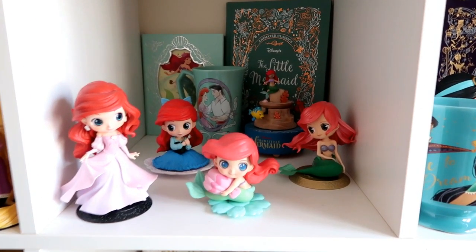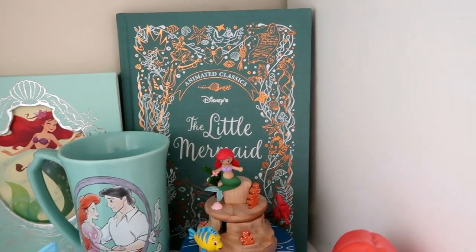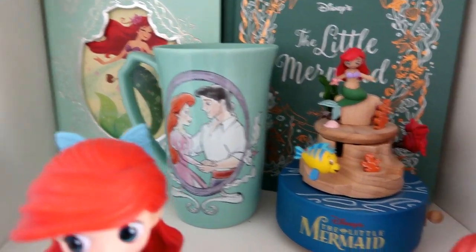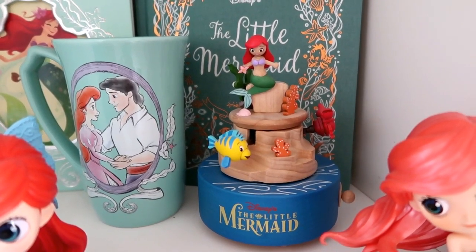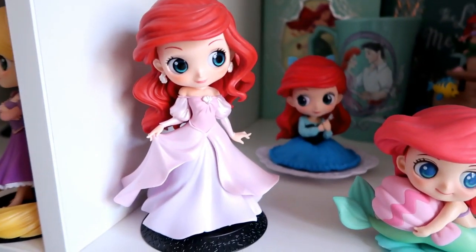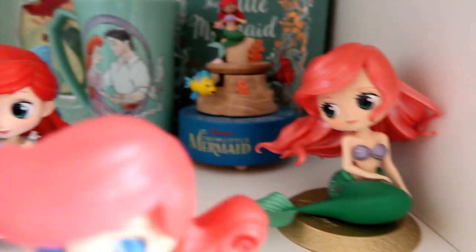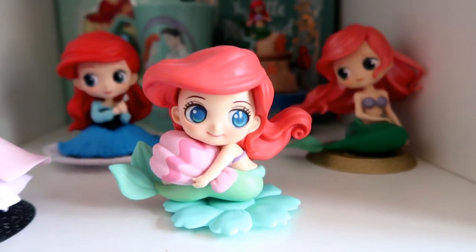Ariel. So I have another animated classics book here. I have the Art of Ariel notebook. I have this gorgeous mug. I have the Little Mermaid music books. Then I have a few cute poskets. I have Ariel in her pink dress. I have the Sugar Girly cute posket of Ariel in her blue dress. Ariel as a mermaid, and then a little sweet tiny Ariel as a mermaid.